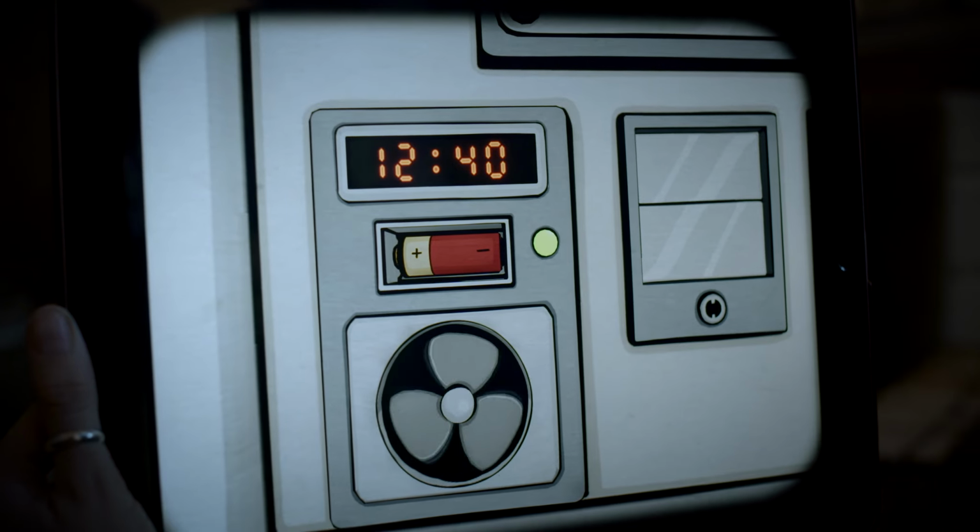Yes, the ventilator is on. Can you put the timer on for 12:40? Yes.